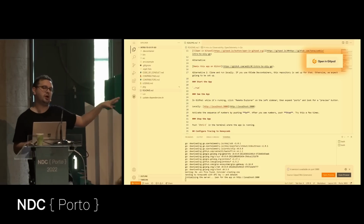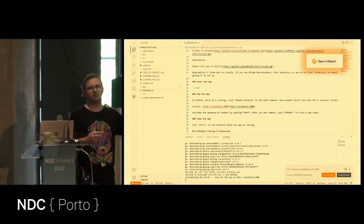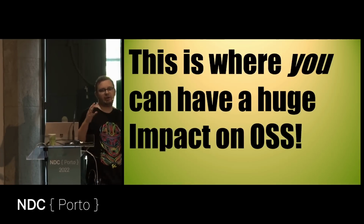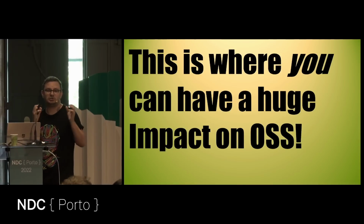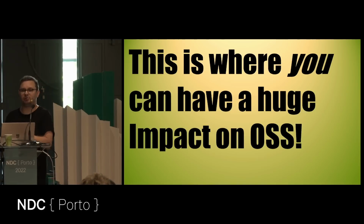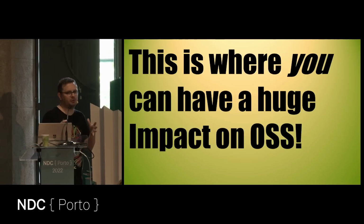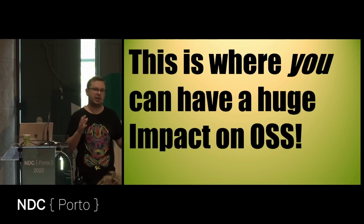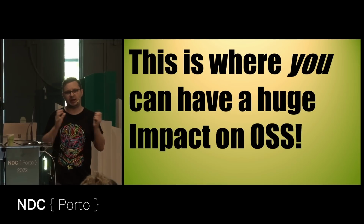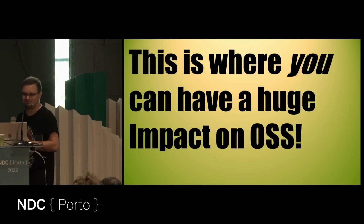And so while Honeycomb did this for their open source, there's no reason why OpenTelemetry couldn't do the same thing. And this is where, as a community, we can have a huge impact on open source projects, because we can add that pull request, add that README, link to Gitpod, and give people that exact same experience and help encourage the documentation, help encourage the community, and help make everyone's world a slightly better place.